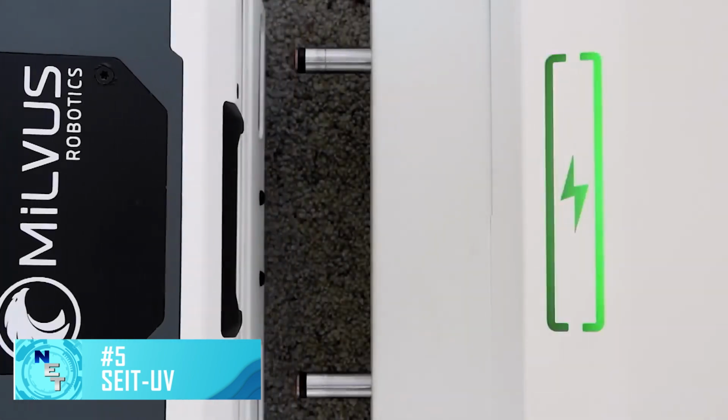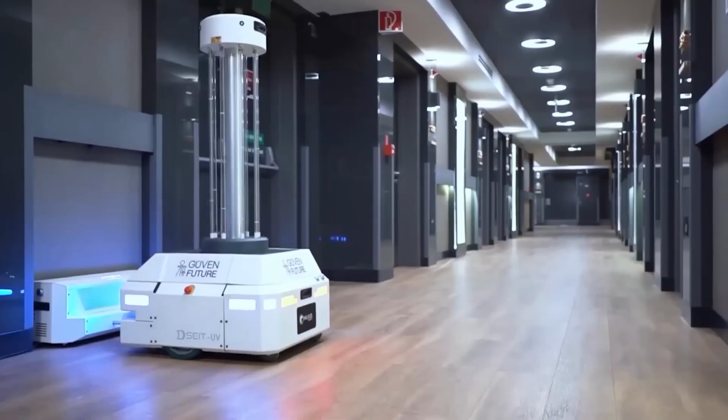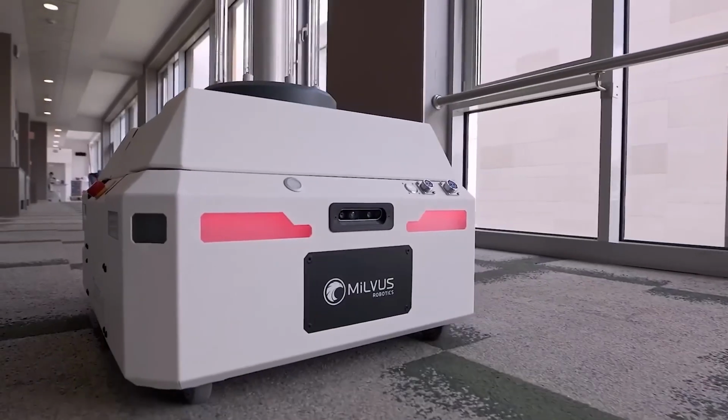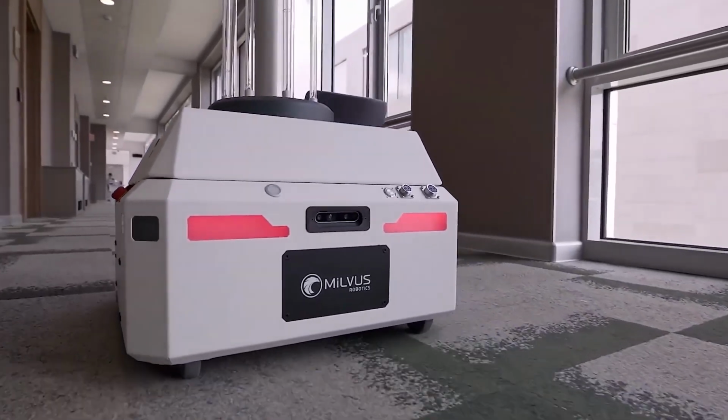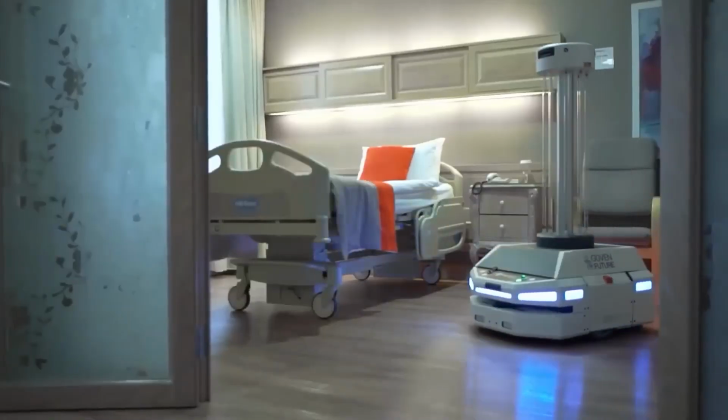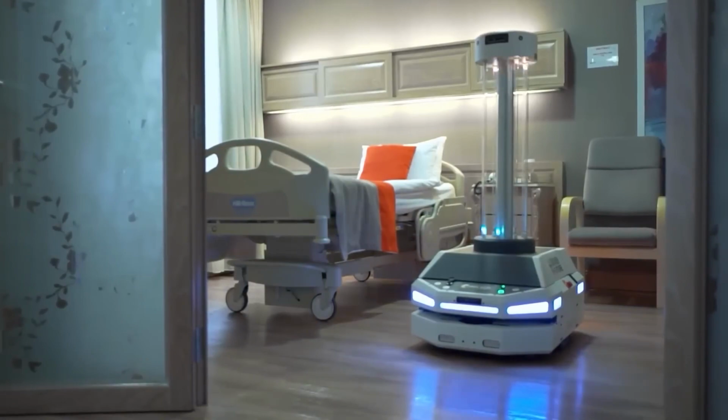Imagine there are numerous locations that draw large crowds of people and they all need cleaning. So here is a disinfecting robot equipped with a UV lamp to help us out. It has been proven to kill 99.99% of viruses and bacteria on a 270 square foot surface in 10 minutes.